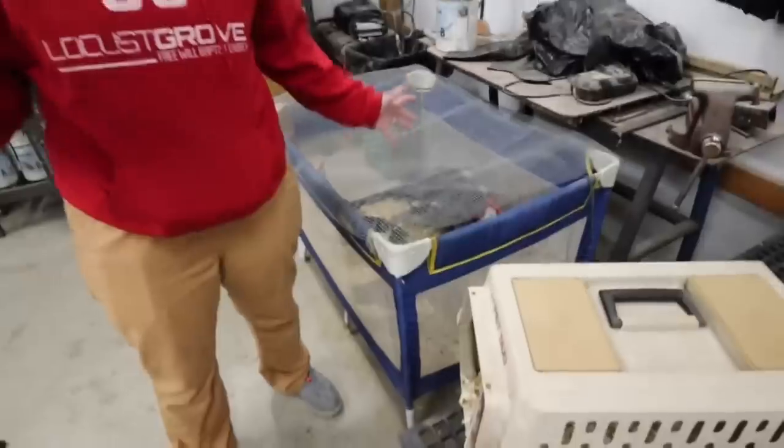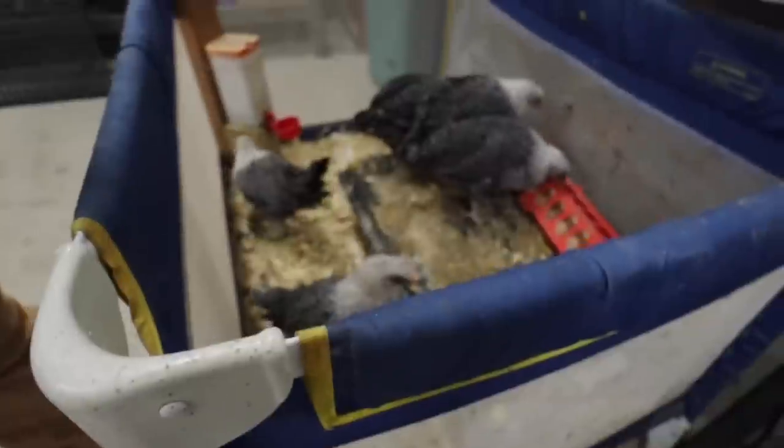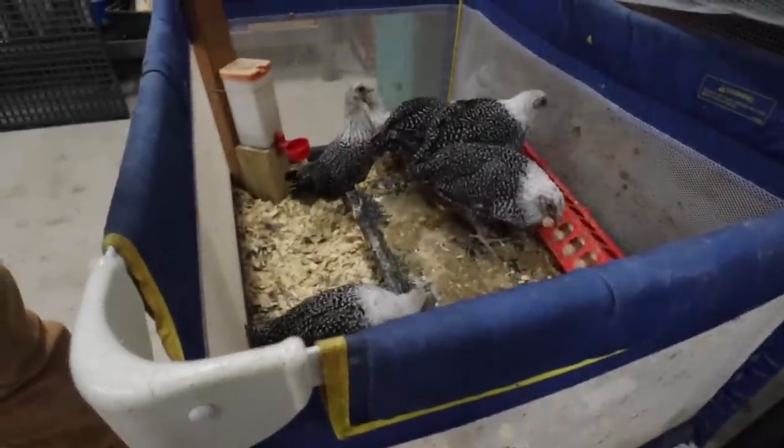Typically, I'd probably already have them outside, but you guys know we had that sleet and super cold weather, so we kept them in just a little longer. But they have their feathers. We're gonna let them slowly acclimate to this weather. And then if it gets cold, they should be fine because they've been out long enough.